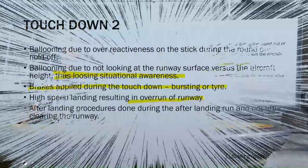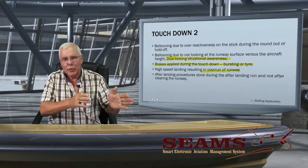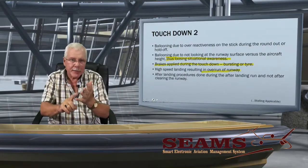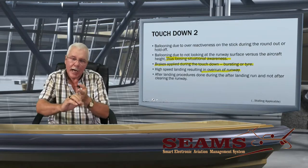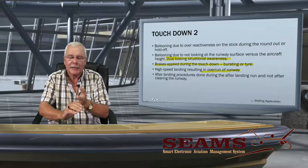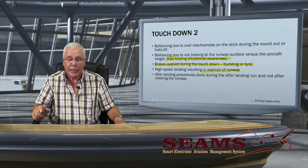Remember that many a poor landing is a result of a poor approach. If you keep the right speeds, if you keep the constant angle, if you round out and level off properly, then you've got a fighting chance if you look outside.